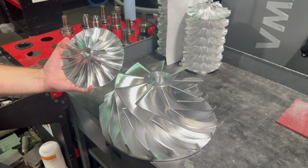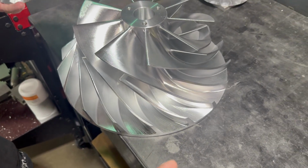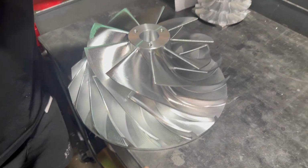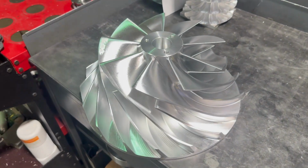It's so intricate and fine tuned, and I'm sure there's a multitude of cutting heads to achieve this. You can see the difference. The camera really doesn't do it justice.